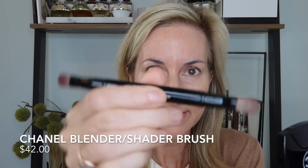I'm using my Chanel Blender Shader brush. I love these little Chanel brushes, and I'm just going to dip right into this shade here, and we're just going to create a little bit of a crease, very pigmented. As I always say, don't worry, I'm going to blend, but I'm just going to go in and create a little bit of a crease here.